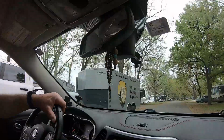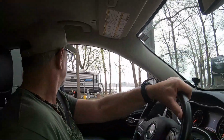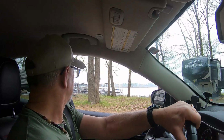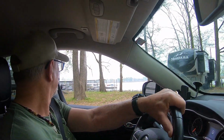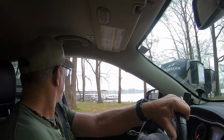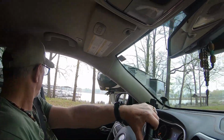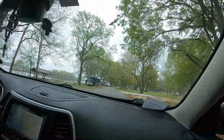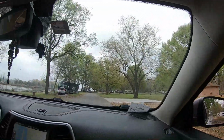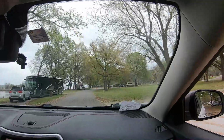RV repair and detailing. There you go. They're washing that coach over there. I think 3. 1, 2. I think 3 sailboats now that I can get a better look. Oh, nope, 4 on the end tie. So there's 4. Hey, they have one pull through. Oh yeah, 1 pull through there. How about that?